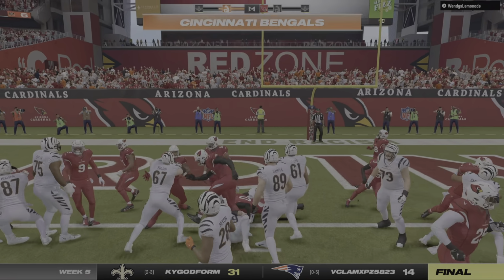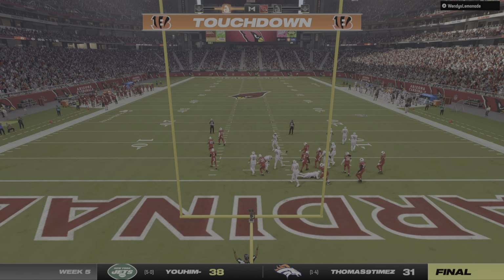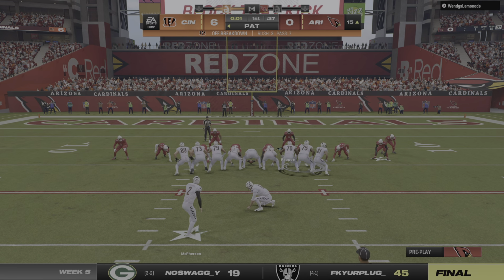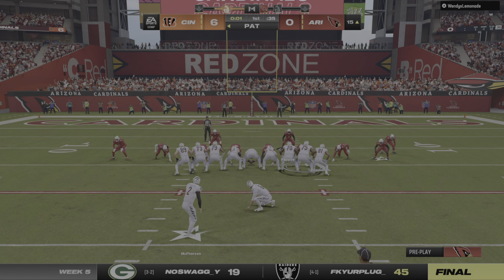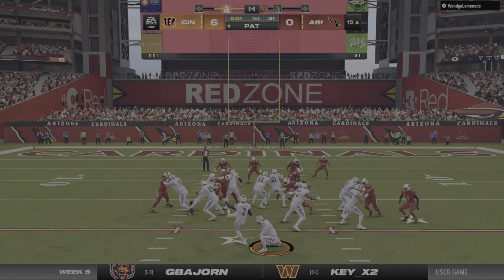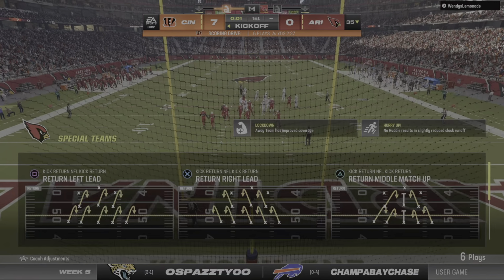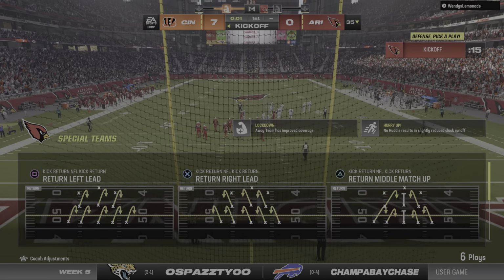And Burrow going to keep it himself. And this time he breaks the plane. He's in for the touchdown. Joe Burrow, touchdown number 15 on the year. And the Bengals will jump on top with the game's first score here this afternoon. Extra point by McPherson, up and good. And that makes the score 7-0.